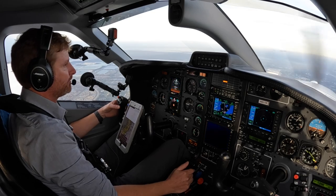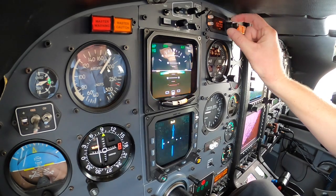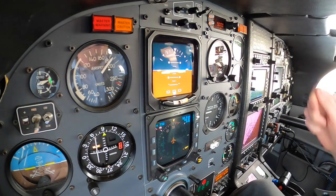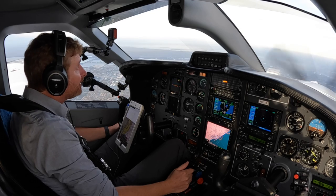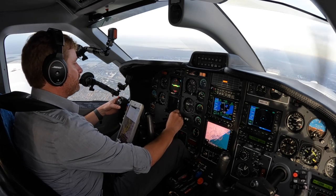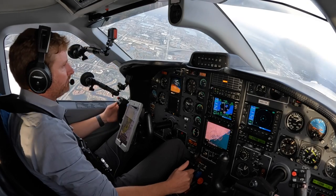851 Tango Bravo, climb maintain 9,000. Climb maintain 9,000, 851 Tango Bravo. 9,000 set. American 1672. Gonna VS that up, 3,000 feet a minute. Embraer descending, 1 o'clock, 12 miles. A 767 is directly above us, but we will not be able to catch them. Heading 280 vector for climb. 280, 851 Tango Bravo. Spare 951, contact Miami Center.